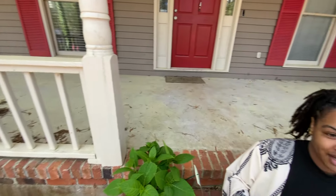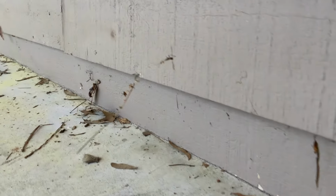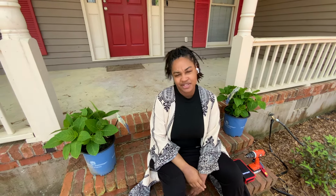But we're going to go ahead and pressure wash so that we can get not only the pollen up, but also the bugs too. Another thing about Georgia, there's bugs everywhere. And there's spider webs all over the windows and the doors and the crevices. So we're just going to do a two-in-one and get it cleaned out. So yeah, that's what we're doing today.